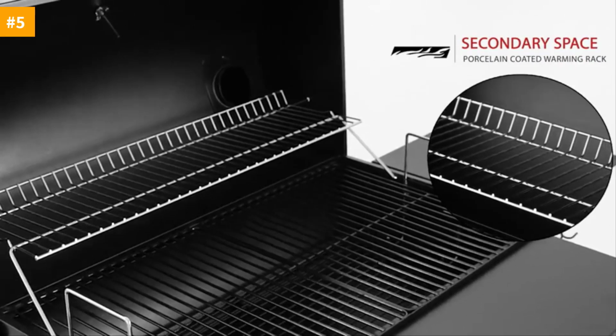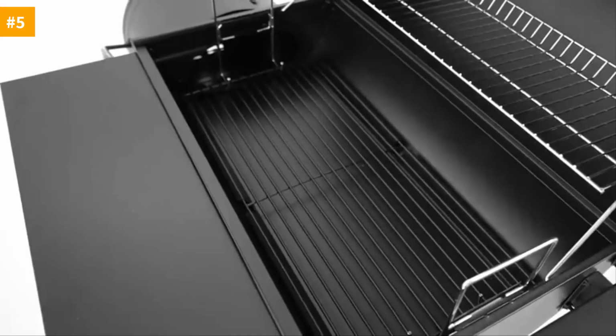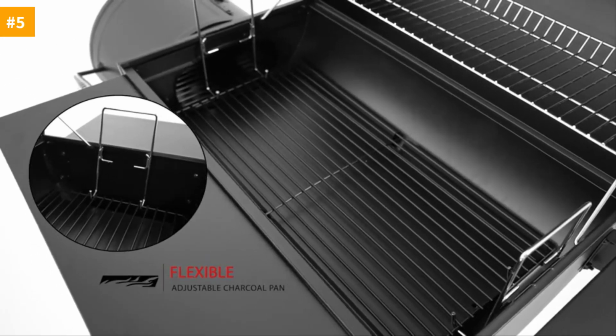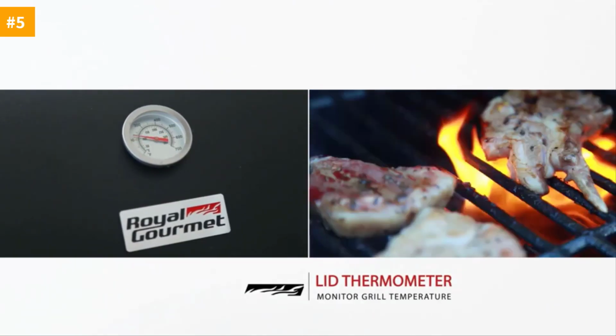A swing-away warming rack provides a secondary cooking space. To regulate heat, set the flexible charcoal pan at a desired distance from the food. Check for temperature fluctuation with the integrated lid thermometer.